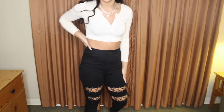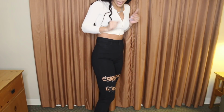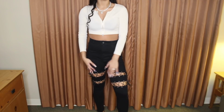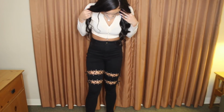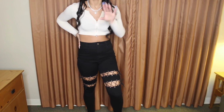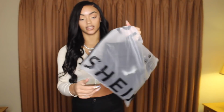I wasn't expecting it to fit like this. I thought it was gonna be really tight, but these are cute. I can wear this. It exceeded my expectations. So okay, Shein, these are literally so cute. They fit so good. They're not too big, not too small. Literally a 10 out of 10, and that's surprising because I'm really picky about my jeans. Well, actually I'll give it a 9 out of 10 only because of the ankle, but other than that, yeah. Okay, so the next item is this jacket.